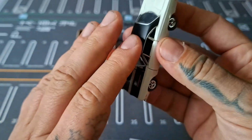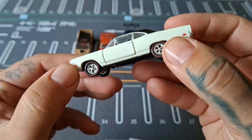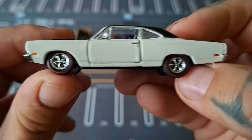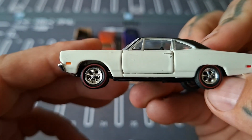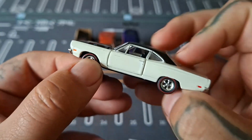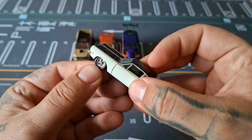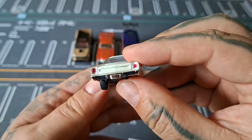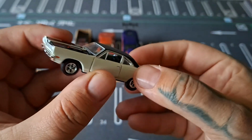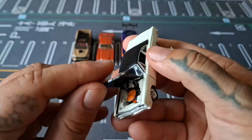I have this vinyl top, so it's matte, which gives that feeling. A very nice pearl white by the looks of it. We have red line wheels and tires. Yeah, the red line is not looking too good, as the wheel is not sitting on the tire very well, so it is a bit of a bummer. But overall, it looks pretty nice. We have a 1969 on the license plate. There's your front details.